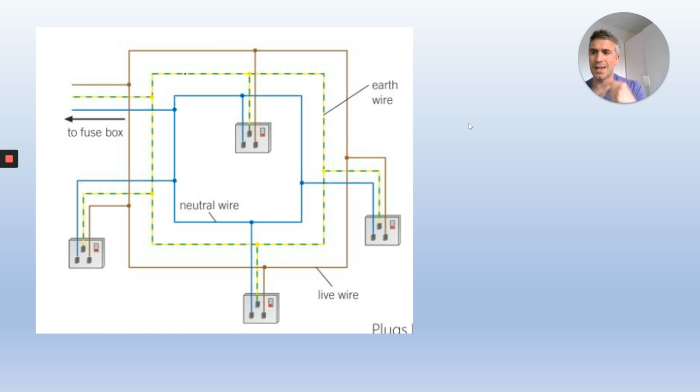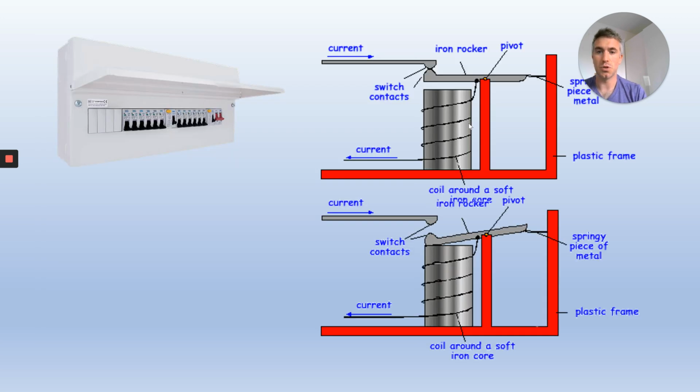And so inside your house, you have these loops. And actually, I'm going to jump on ahead. You should recognize, hopefully, this. You'll have one of these somewhere in your house, depending on how big your house is. You might have more or less of these little switches.